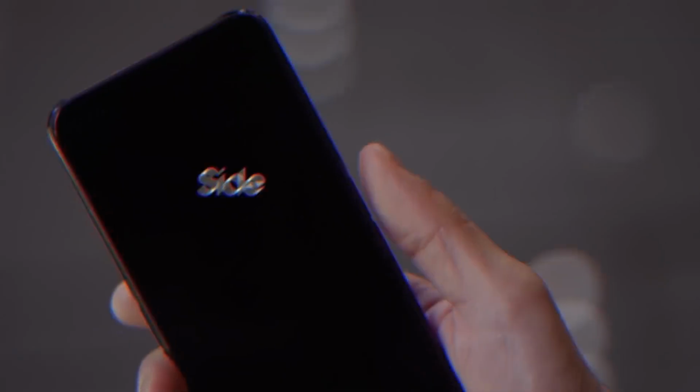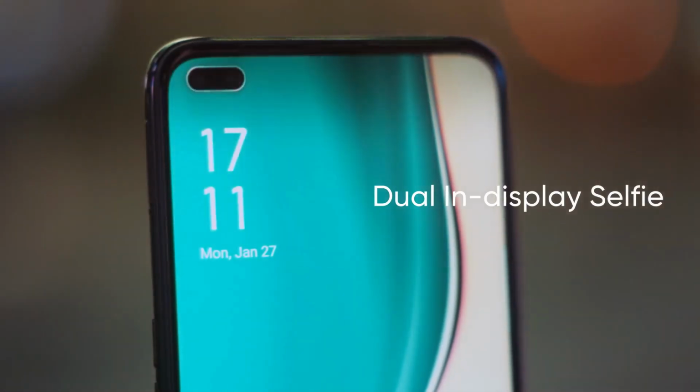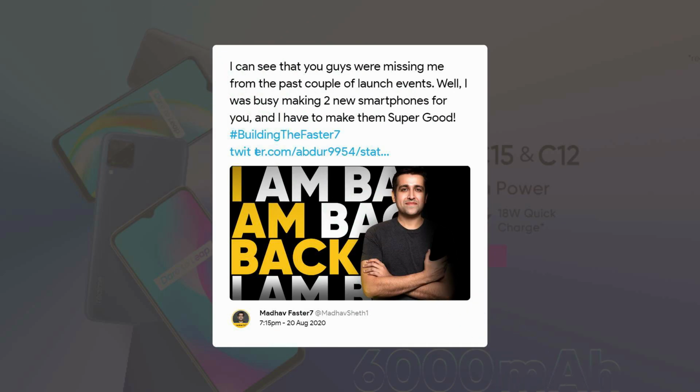So it's been almost 6 months since the launch of Realme 6 and Realme 6 Pro. So to no surprise, Realme is going to launch the successors very soon. The Realme 7 and Realme 7 Pro are launching next month in the Indian market, and the company has already started teasing the two devices.